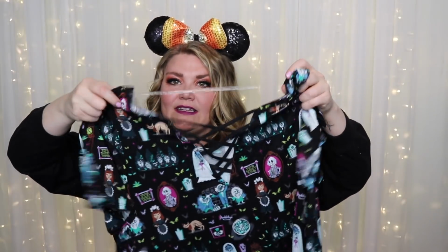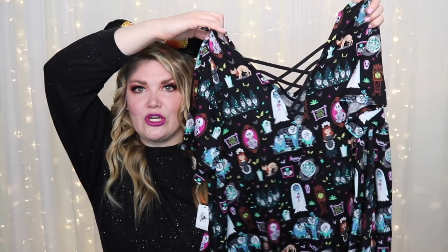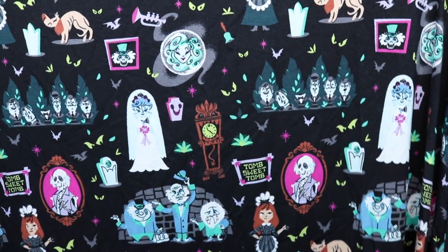So this is what the front looks like. The back has a zigzag detail similar to that hook off the hook shirt that Sebastian had, but this is a detail on the back of the shirt, which I think is super cute. So let me stand up and show you some details of the all over print. So here is some of the details of the all over print.